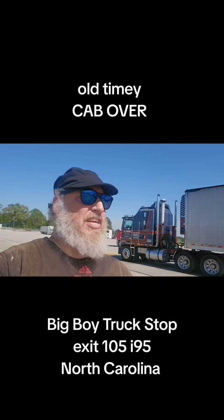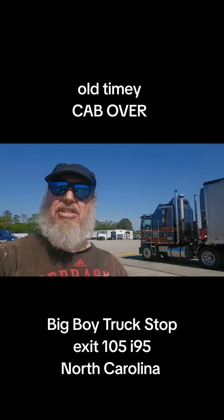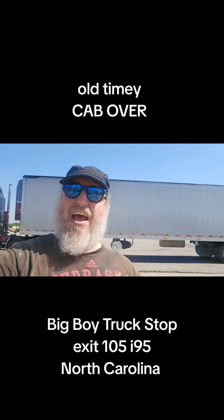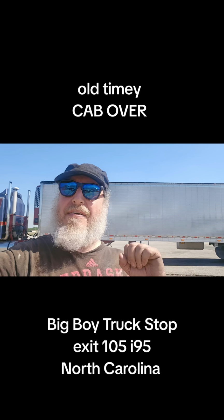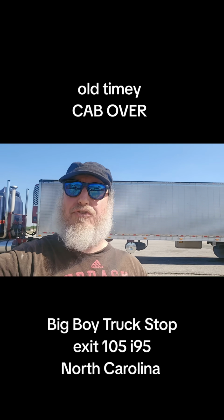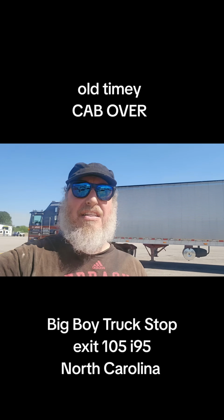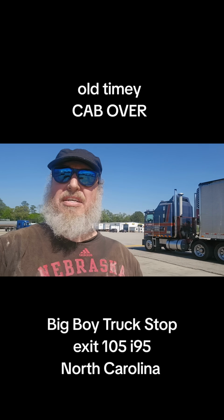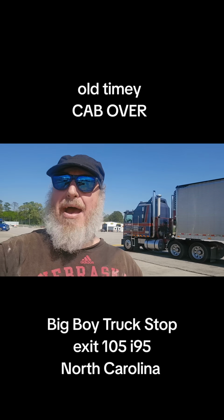But this one here is 53, I think. Pretty certain it is. That's 53 on that one. But if you had 58 feet instead of 53, that's an extra 5 feet in there and you have 2 pallets on. Sometimes that's a lot of money extra you saved by putting it on one truck instead of 2 trucks. So that's what those Cabovers are for.